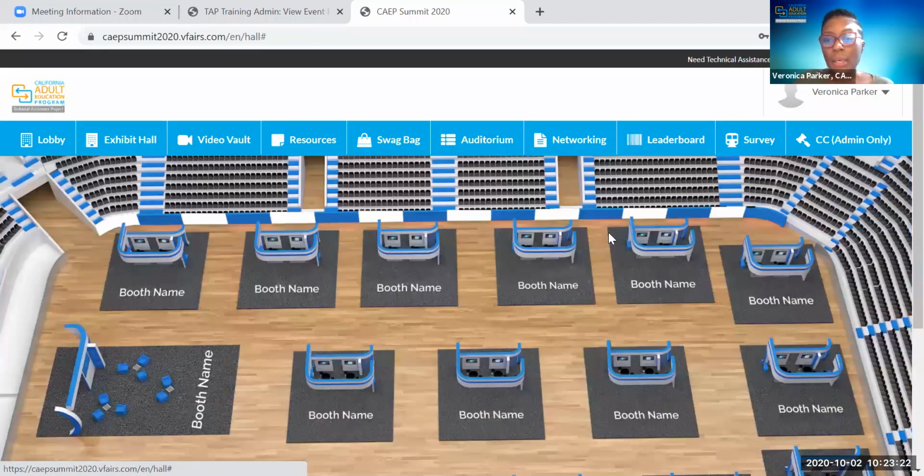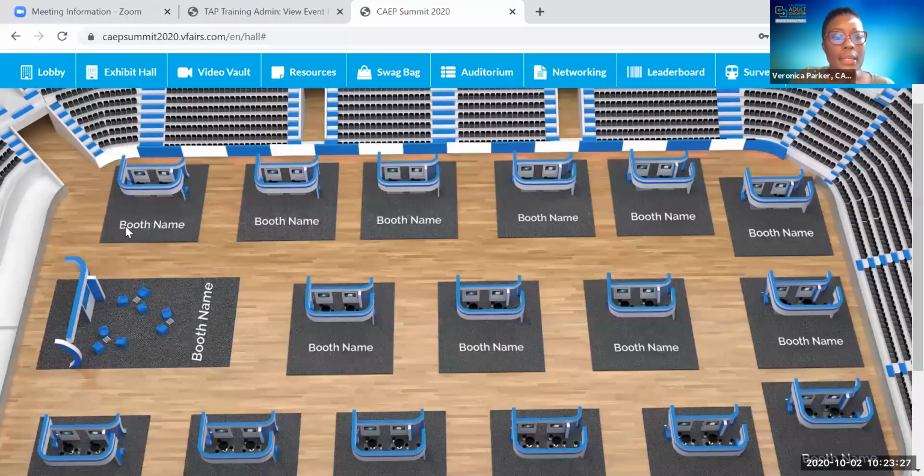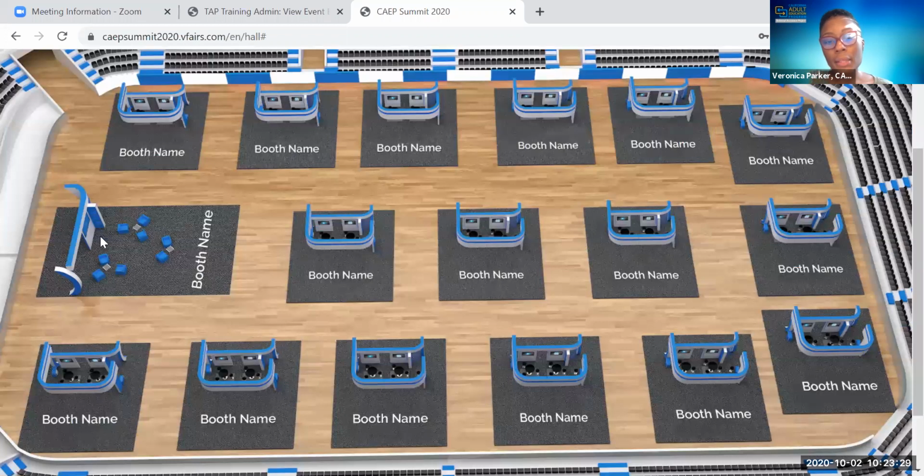here is what the exhibit hall looks like. This booth right here, in theory, is where the booth will be located if someone signs up for the achievement booth. The next tier, which is creativity, their booths will be located here. Then going backwards, this would be creativity, innovation, and so on and so forth. And that's how the booths will be laid out.